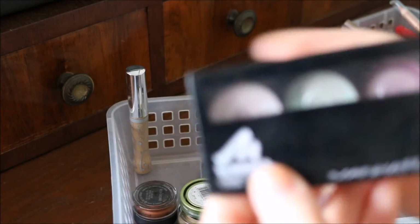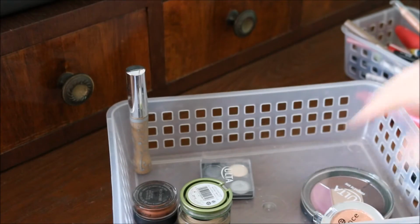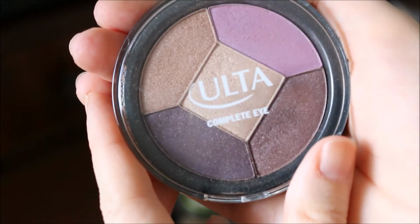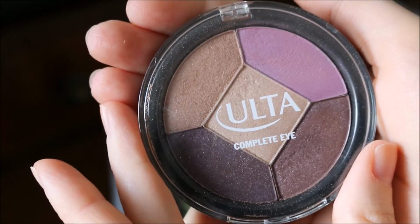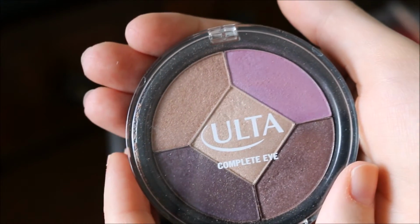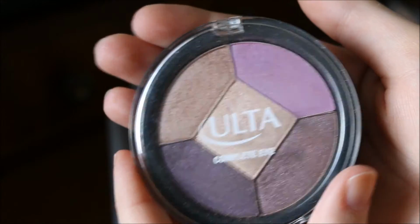As well as my Manhattan Trio, this will stay in as well. Then I had in the Ulta Quint in the shade Soul. This is absolutely beautiful. I enjoyed using this in the past 2 weeks, but I'm going to move it out because I would like to rotate through my products a bit more, and I like to do that every 2 weeks anyway, so I'm going to put those back in.